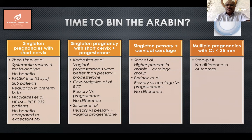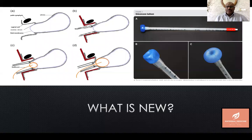I believe it is controversial. I believe the single intervention for cervical insufficiency is a cervical cerclage. Now, what is new with regards to cervical cerclage? Earlier, we spoke about rescue cerclage. Earlier, I spoke about using a wet sponge forceps to reduce.